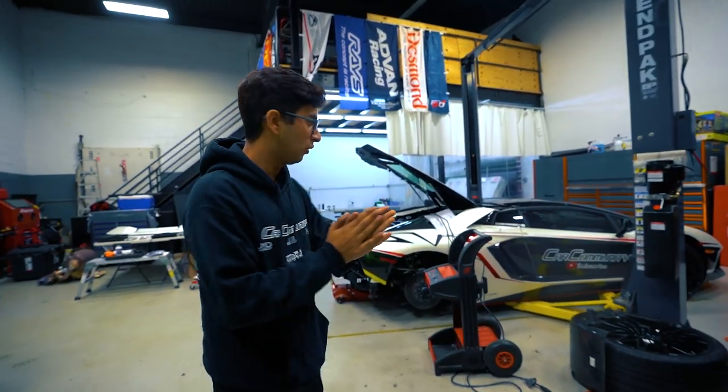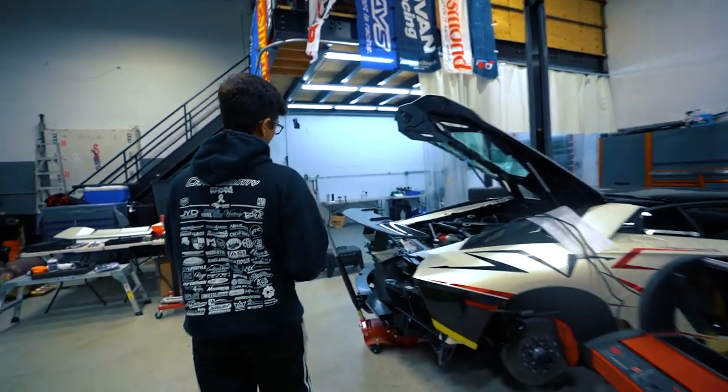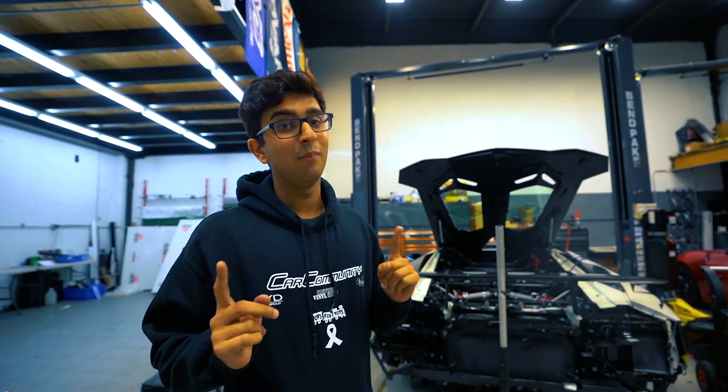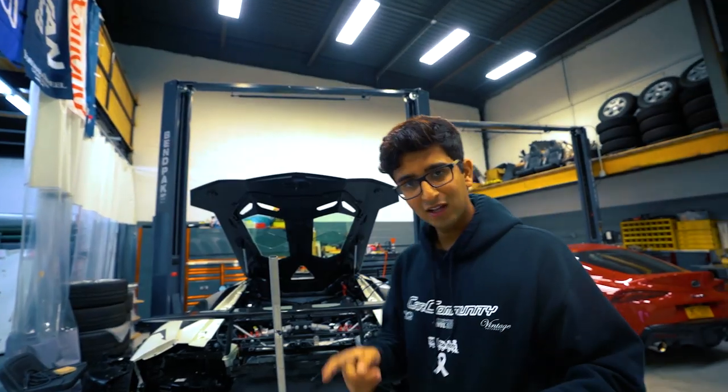So all they have left to do on the car is basically they have to test the exhaust, turn it on, make sure everything is good, put the bumpers on. Then the car is gonna be heading back to Manhattan Motor Cars to finish up its full service before it's getting loaded up on the trailer to go to the West Coast. We're heading out to Manhattan Motor Cars right now to check out what they have, so let's go.